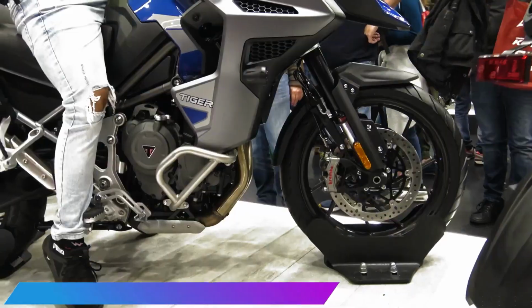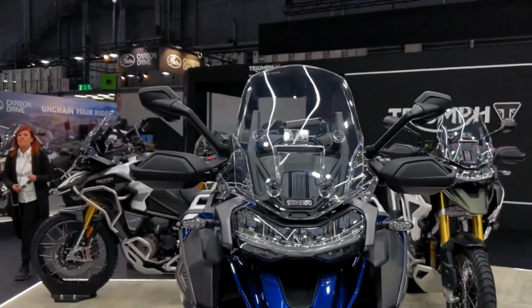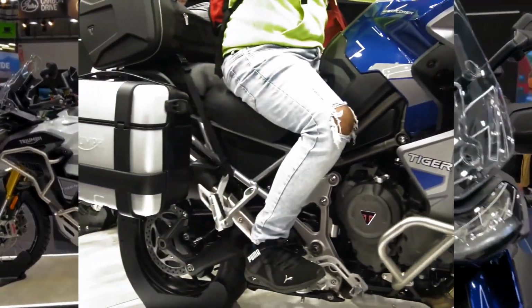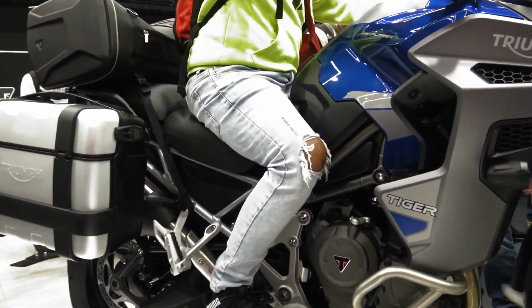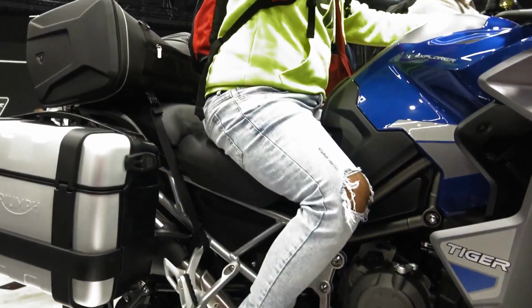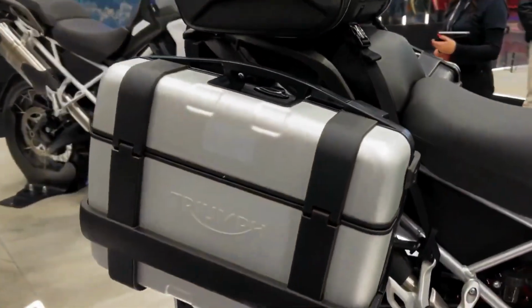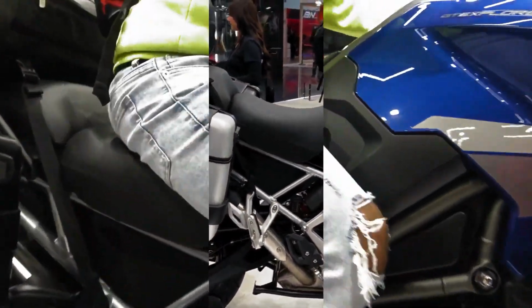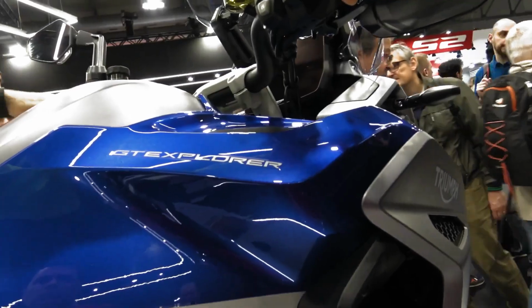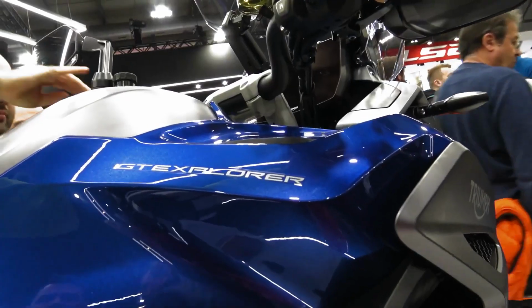(2023) Triumph Tiger 1200 GT Explorer, improved rider ergonomics. The Explorer's agility has to be ridden to be believed. The narrow seat and tank shape give increased confidence and improved all-road control. Revised footrest and handlebar position enhance all-day comfort. That same approach benefits trail riding too.